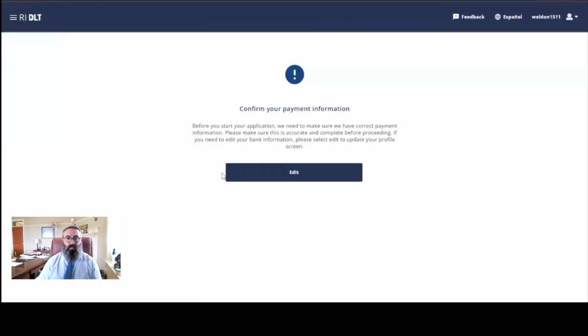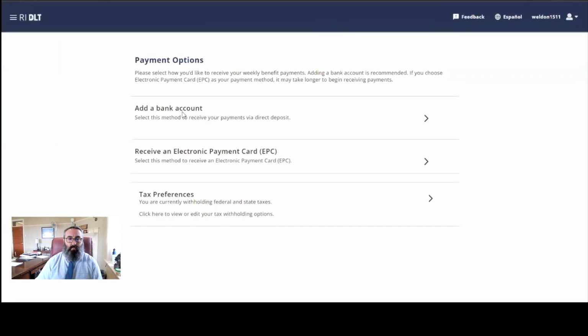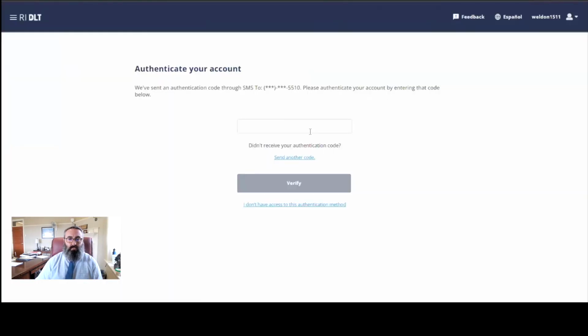Let's see, before I start my application, I need to make sure they have the correct payment information. Okay. Make sure this is accurate and complete. Let's say I wanted to receive a card. They texted me. Okay, I'll put that in.